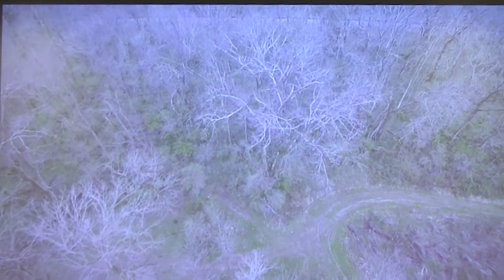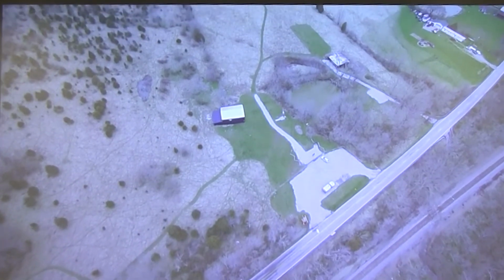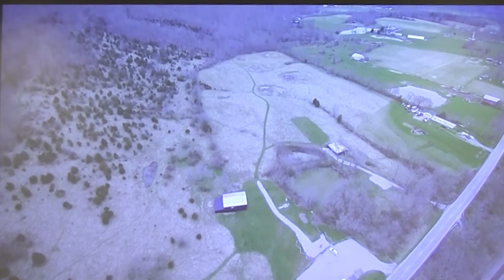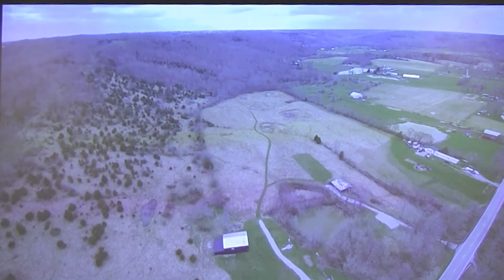So by documenting this, we are getting an idea of the percentage of honeysuckle in an area. And again, for when we go back and mitigate, we'll be able to document and see, okay, where has the treatment worked or not worked.